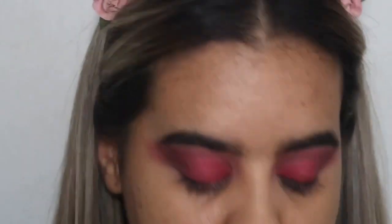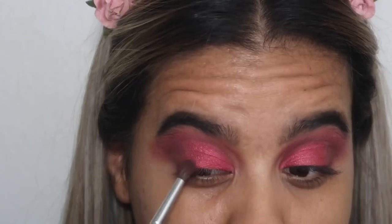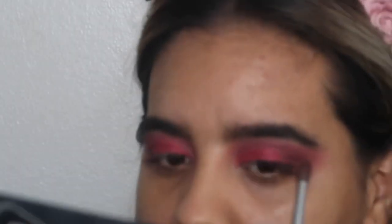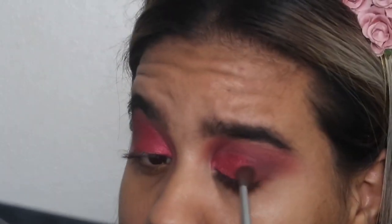Back into the Jasper shade and try to sandwich it together so it doesn't look like just a harsh line.